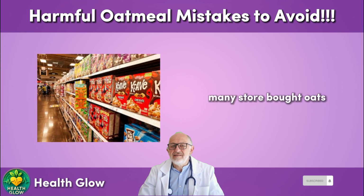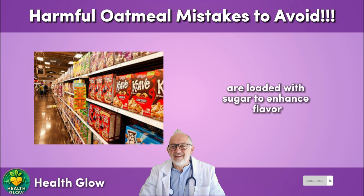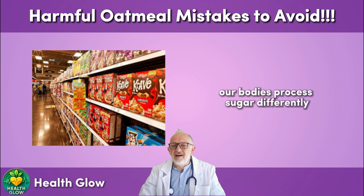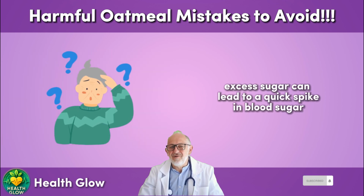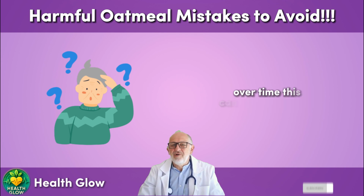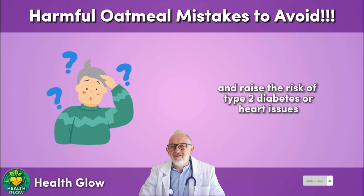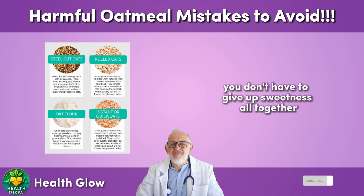Many store-bought oats marketed as healthy or heart smart are loaded with sugar to enhance flavor. And as we get older, our bodies process sugar differently. Excess sugar can lead to a quick spike in blood sugar, followed by a crash that leaves you tired, irritable, or craving more sweets. Over time, this can impact memory, increase inflammation, and raise the risk of type 2 diabetes or heart issues. But don't worry, you don't have to give up sweetness altogether.